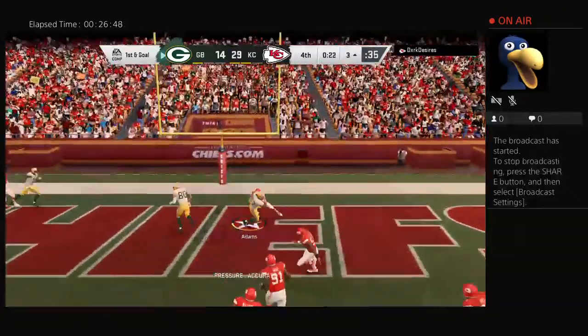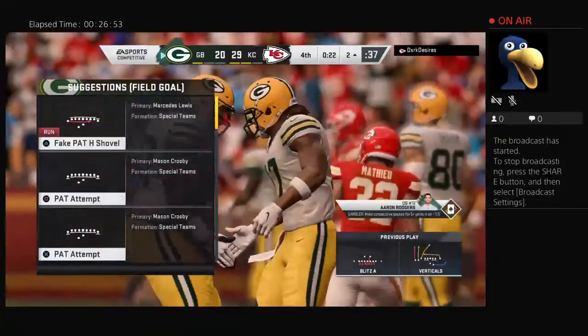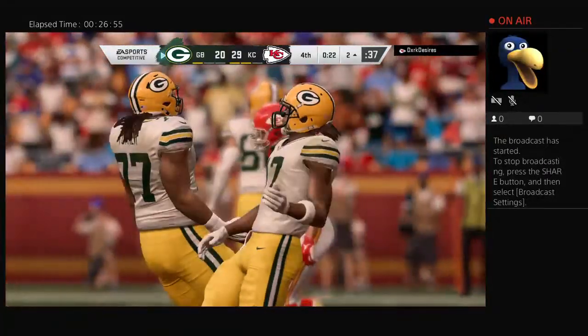Rodgers to throw once more. And this is caught now for a late touchdown. So hold everything here. This one's not over yet.